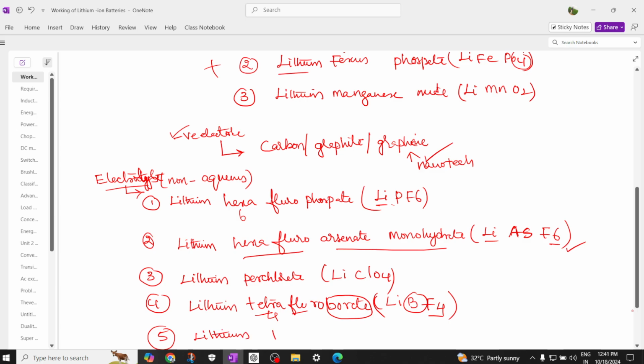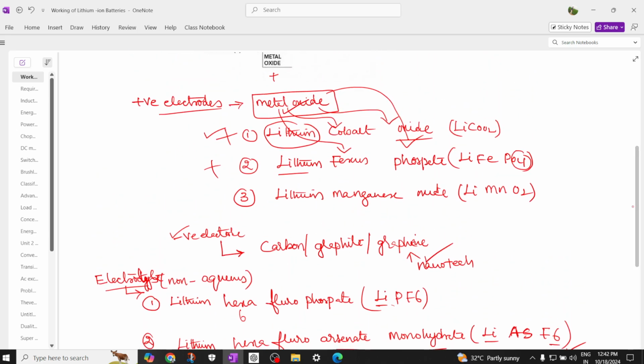The next possible combination is lithium triflate. What is lithium triflate? LiCF3SO3 is called lithium triflate. For your information, you can understand you have three possible combinations of a positive electrode, one negative electrode.